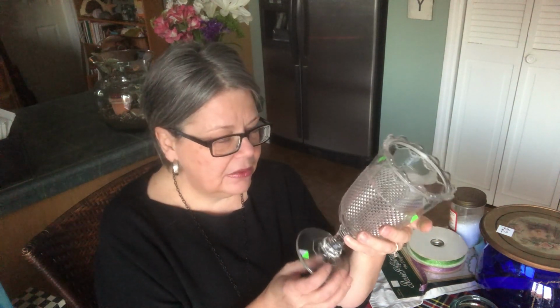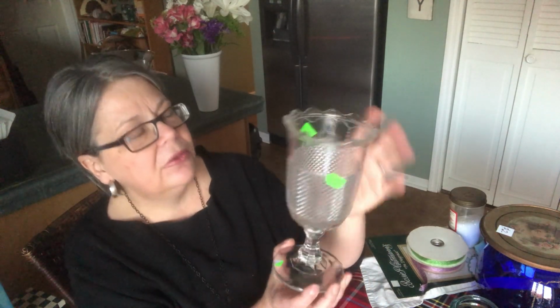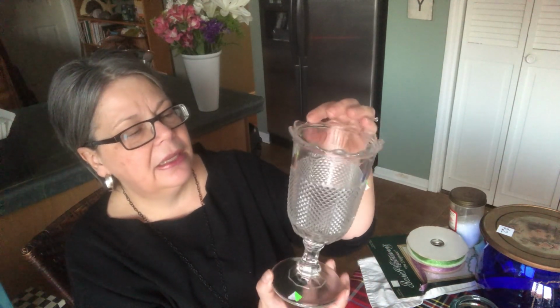I would call this a celery vase. Back in Victorian times, they would have stuck their celery in there, and then, I don't know, as an appetizer or palate cleanser, I don't know, but I couldn't pass it up because it is literally in perfect condition, and I think it's really beautiful. So sometimes I do that.